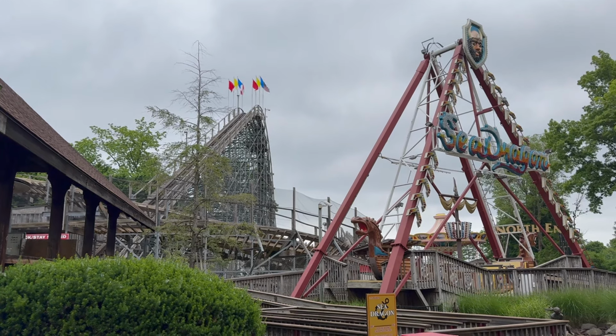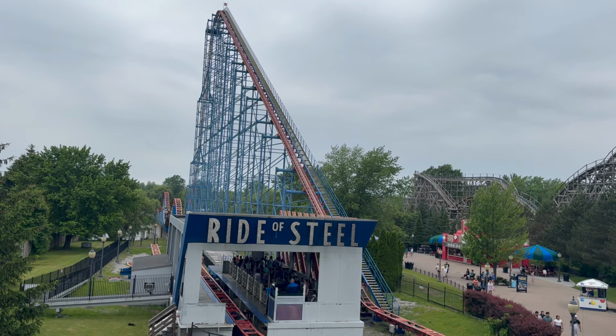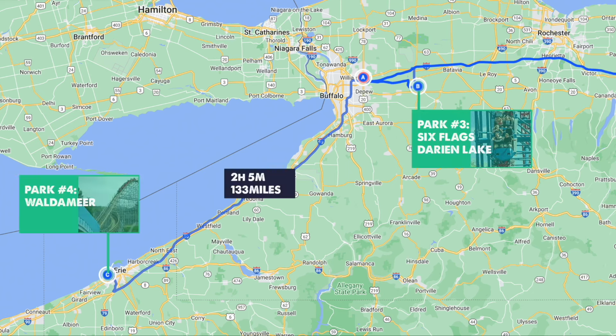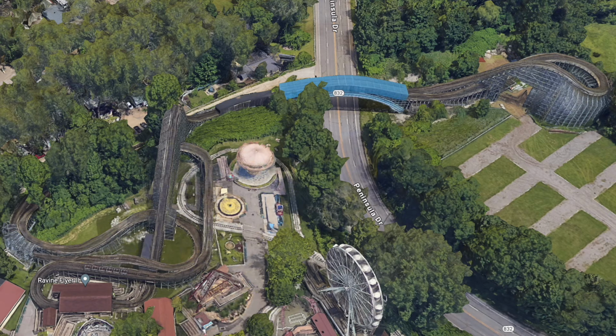You join us on a Sunday afternoon in June. We've spent the morning at Six Flags Darien Lake and taken the 2-hour drive along Lake Erie to Waldameer, arriving around 4:30 PM. Ignoring the turn into the Waldameer car park, we drove past the entrance and down the road underneath the Ravine Flyer II roller coaster.